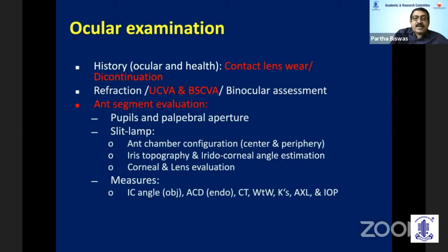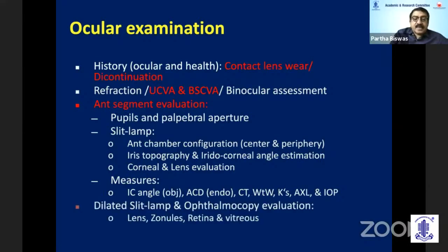The anterior segment evaluation, the pupil and the pupillary aperture is important. Again, a large pupil would mean, and the patient should be cautioned, that there might be some amount of glare post-operatively, which usually comes down. The anterior chamber configuration and the iris topography and the iridocorneal angle estimation is also important, as are corneal and lens evaluation, and the measurements of the angle, the anterior chamber depth, the white to white, and the axial length, the intraocular pressure, and the gaze.